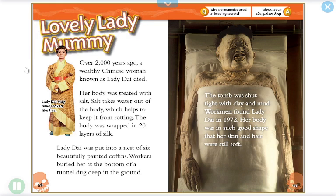Lovely Lady Mummy. Over 2,000 years ago, a wealthy Chinese woman known as Lady Di died. Her body was treated with salt. Salt takes water out of the body, which helps to keep it from rotting. The body was wrapped in 20 layers of silk. Lady Di was put into a nest of 6 beautifully painted coffins. Workers buried her at the bottom of a tunnel dug deep in the ground. The tomb was shut tight with clay and mud. Workmen found Lady Di in 1972. Her body was in such good shape that her skin and hair were still soft.